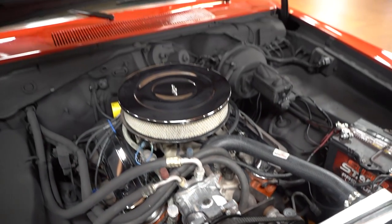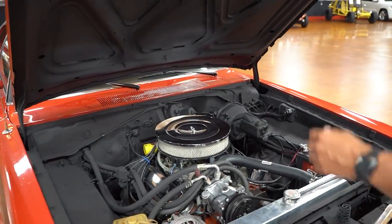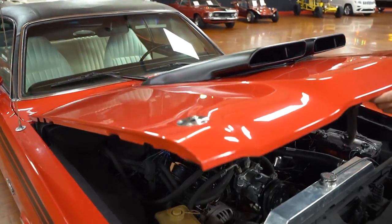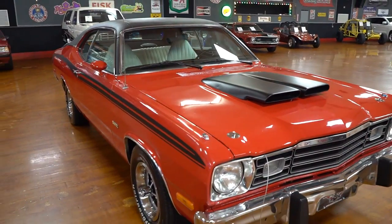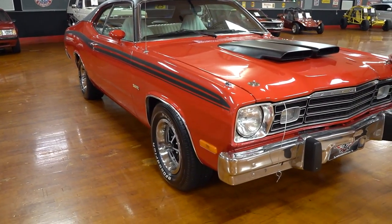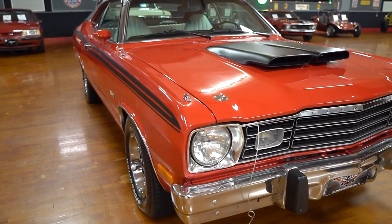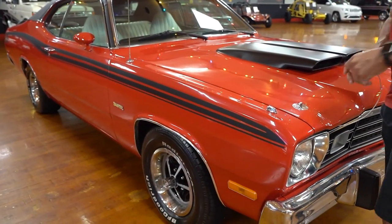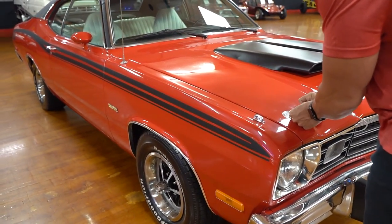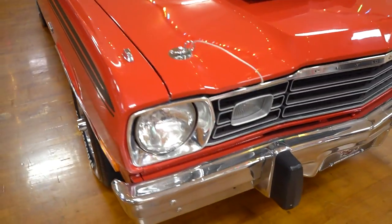Oh, by the way, no fender tags, so you won't see one in the photographs. This car has an excellent color combination: red paint, black accents and black vinyl top, and then white interior. Also, this car is a four-speed car, so that's also going to make it desirable. Put the hood pins in here so that when we do the test drive, we've got those going on.